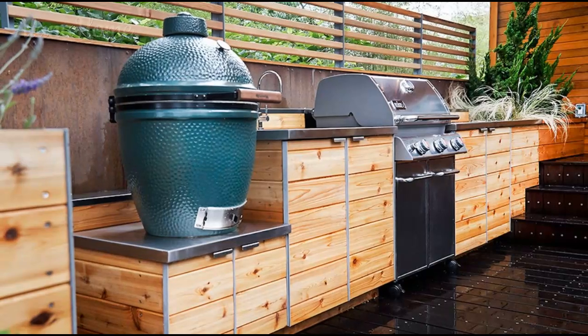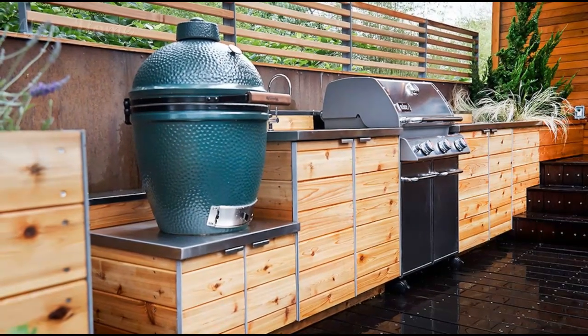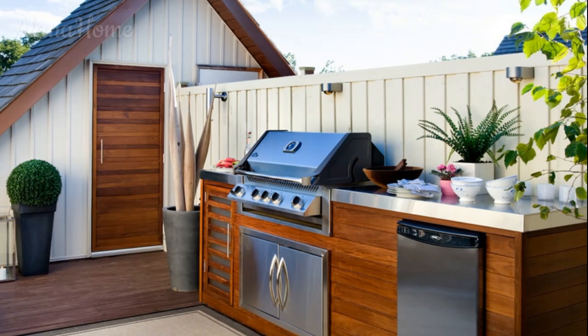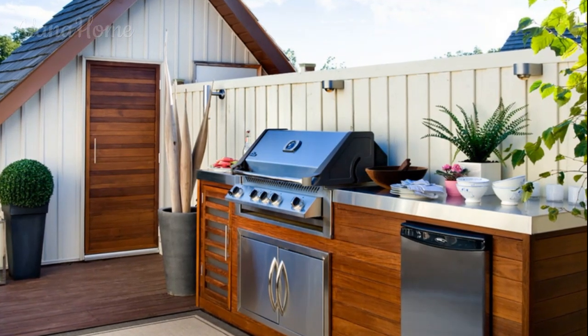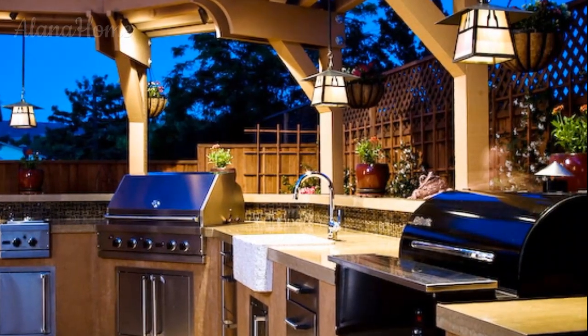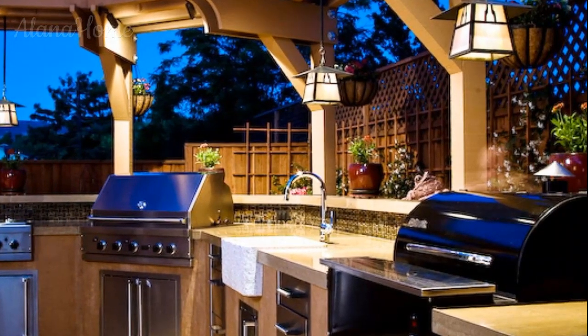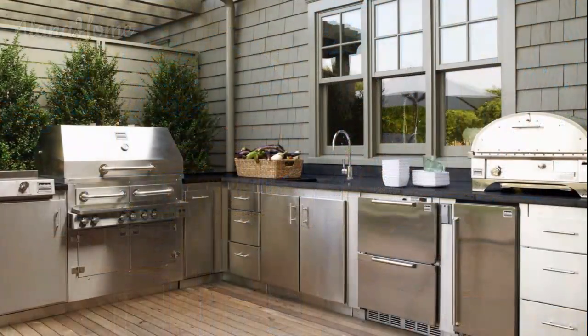Why build a covered outdoor kitchen? An outdoor kitchen is a significant investment of time and resources, but adding the cover can greatly extend the life of your appliances and furniture. Here's why a covered outdoor kitchen is worth considering. Weather protection. A cover shields your kitchen from rain, snow, and direct sunlight, which helps maintain your equipment's longevity and usability.